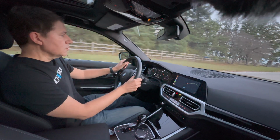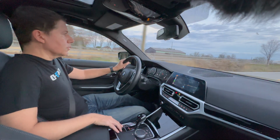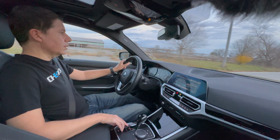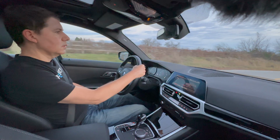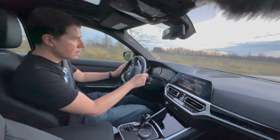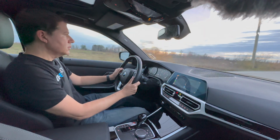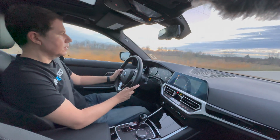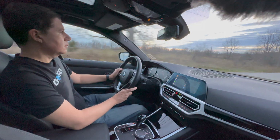Right now I'm in Comfort drive mode. There are different modes. There's Eco Pro, if we switch over to that. And then just coming into this corner here, I'm going to switch into Sport. You can probably hear the engine downshift as we come out of the corner. Just noticing now, I think it's a little bit louder in Sport mode. I wonder if maybe they're piping in some audio through the speakers. I'm not sure about that.